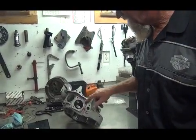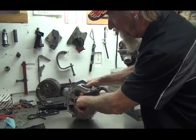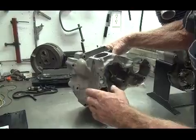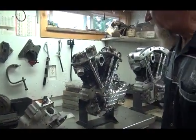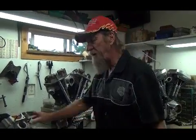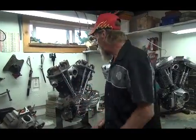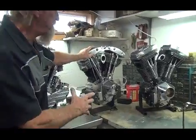We go through all the threads in the case, relieve the breather for the breather pump. We'll put a later model pump on them so you get more oil pressure. A lot of help. We'll build anything you want. Take a pan head, put shovel heads on it, knuckle heads. We can mix the motors any way you want. We'll do the shovel heads, same thing. Do all the machine work right in-house.